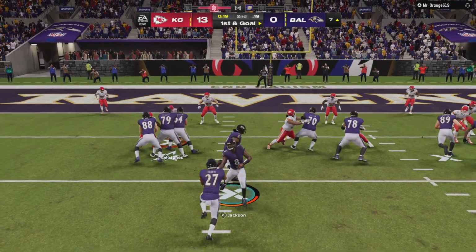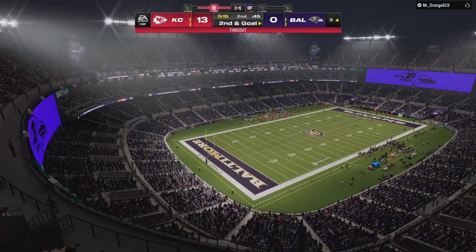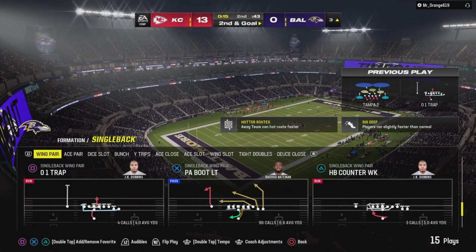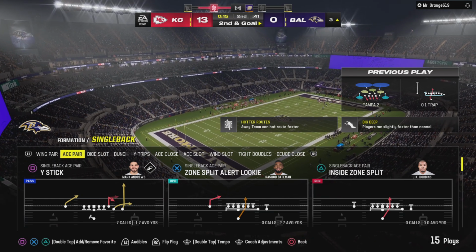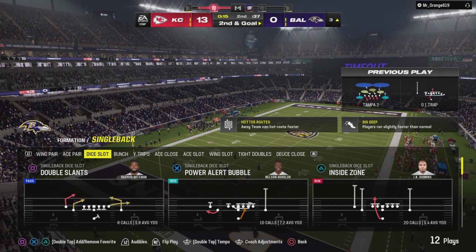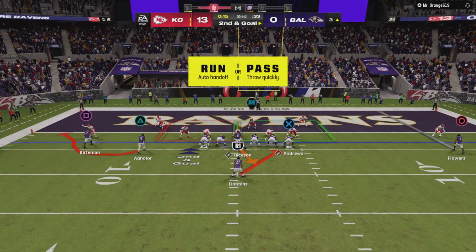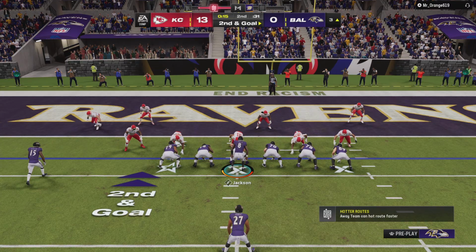They'll run with Dobbins, and a little bit of space there. Takes it inside the 5 to the 3. Now the Ravens going to use one of their timeouts, as it'll come with 15 seconds to play in the first half. So the ball position now at the 3. Here's second and goal.